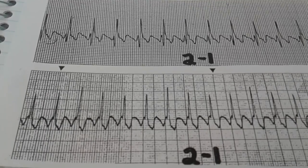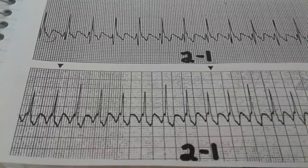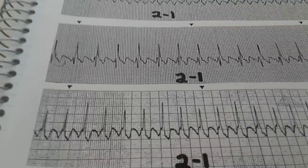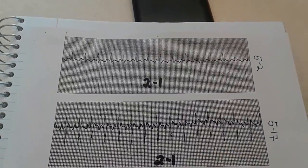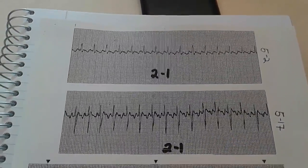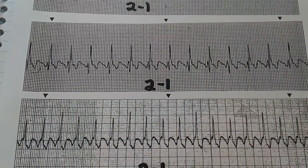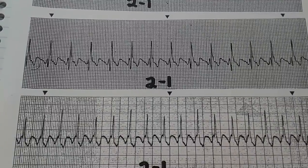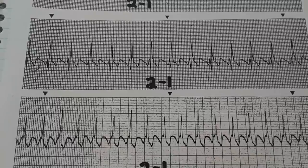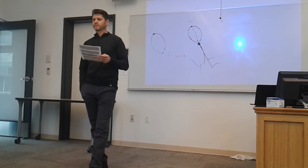One thing to look at on the 2-to-1s: there's a really common A flutter that has a 2-to-1 conduction. If you find somebody with almost exactly a 150 heart rate with their QRS complexes, and especially if the QRS complex looks difficult to measure, like it looks wide but there's some funk related to it, then be really suspicious of an A flutter with 2-to-1 conduction, which is a really common finding.